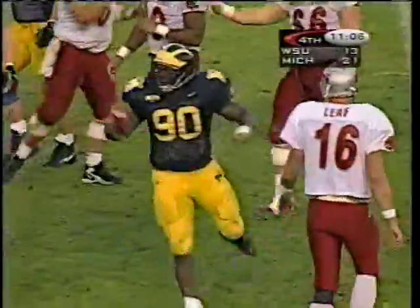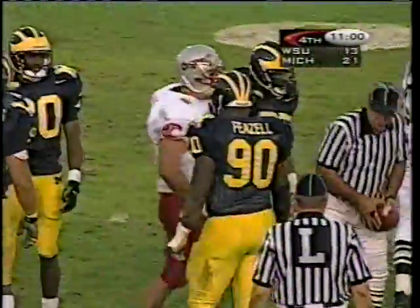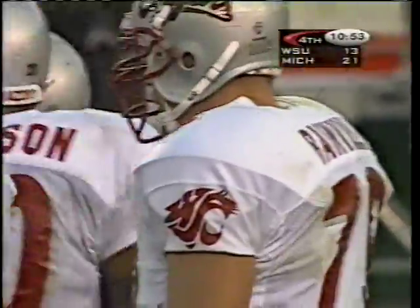Michigan defense is on fire. They're claiming possession of the ball. Joaquin Frizzell, number 90, he's out there, and he can claw and scratch and hang in there with most everybody. He found his way to Ann Arbor from Fort Valley, Georgia. And he's a senior. No gain. Second and 10.